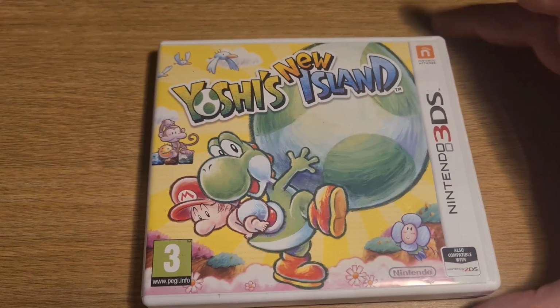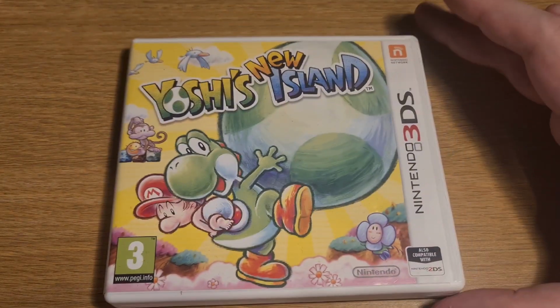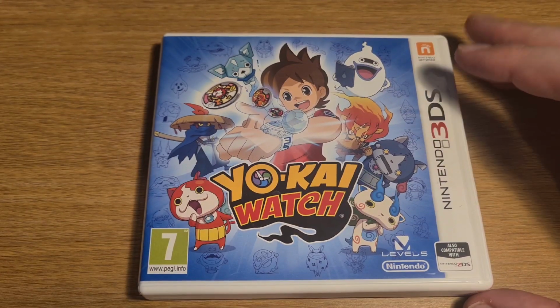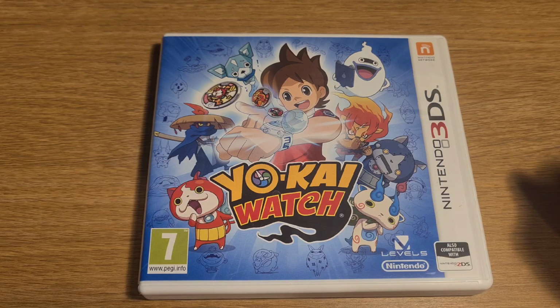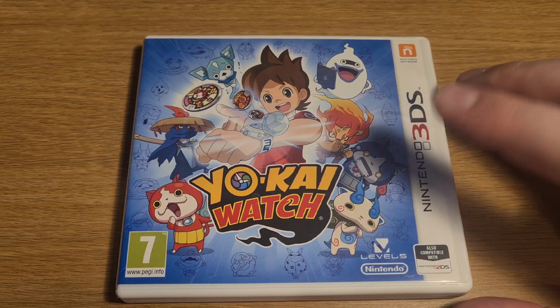Yoshi's New Island. Not the best Yoshi game that's available, but still worth having on the 3DS. The Yokai Watch series are the last games that I come to here as part of this collection before we move on to the special editions.